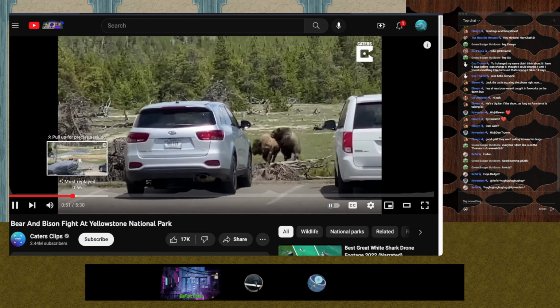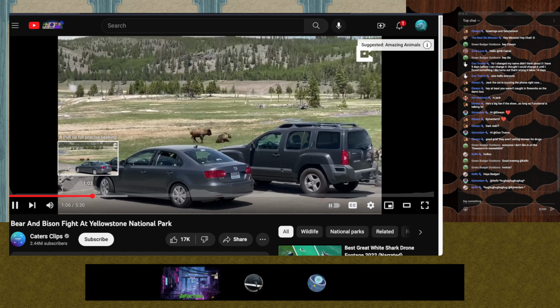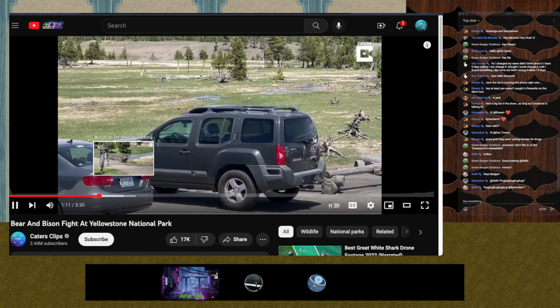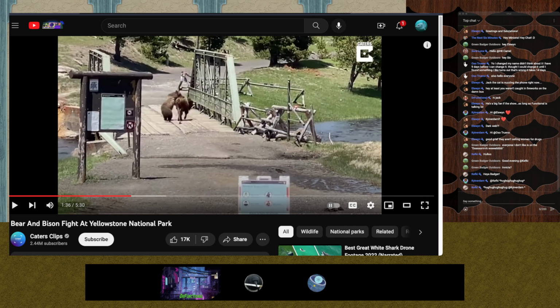And it goes on for a while, and then the bison's like, okay, I've had enough of your bullshit. The bison just decides, no, screw you, and the bear just keeps coming back. I hate to ruin it for you, but basically the bison is impervious to the bear. A grizzly bear versus one of those bison, the bison just wins. You know what I would call that? What I would name that bear? Optimist. Optimist Prime.